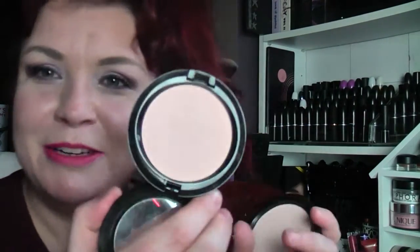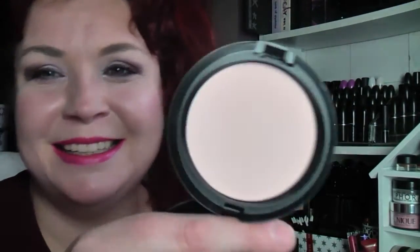I do try not to use my Forever Marilyn too much because I absolutely love it. But I do tend to use that to brighten under the eyes because it's a great under eye brightening powder for me, because it's basically like my skin colour. And that's what this is, and it's great. It's just to do sort of a matte highlight or just to dust all over your face.